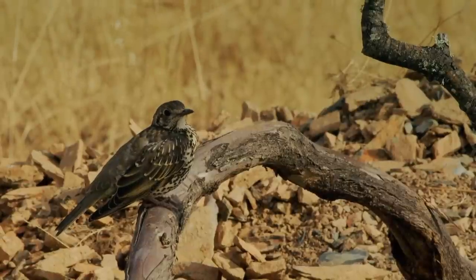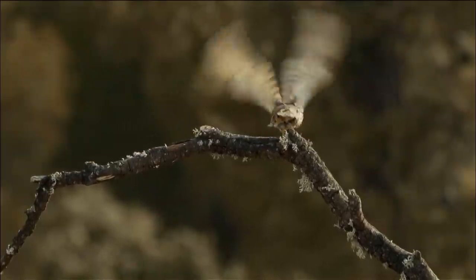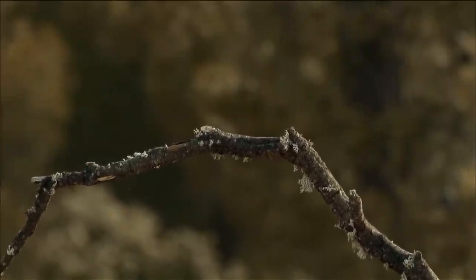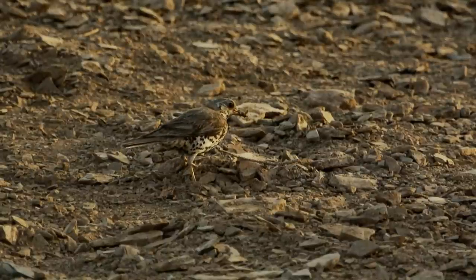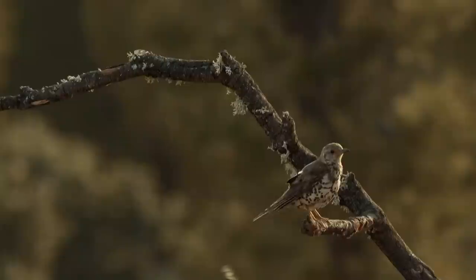This missel thrush chick is still waiting for his parents to give him some food, like when he was small. But that's all going to change. Now it's time for him to learn to fend for himself. The mother patiently prepares his last breakfast for him. Although his father no longer finds that the least bit cute.